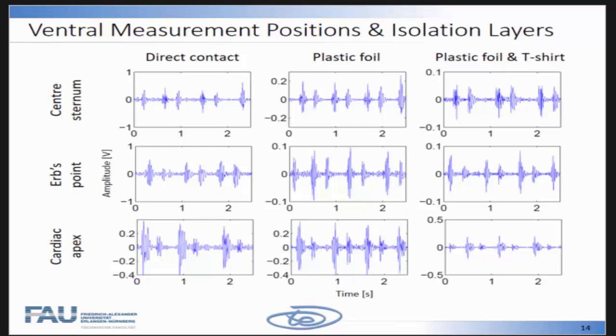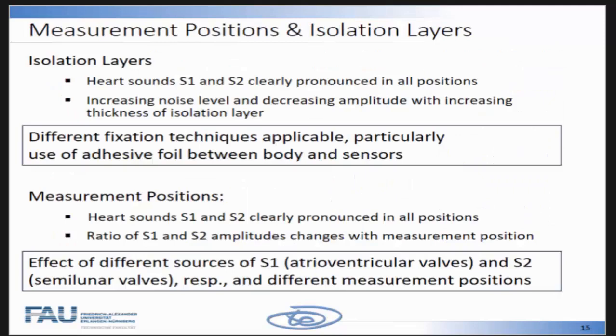What is also interesting, and this aims more at the part of directional filtering, is that the ratio of the amplitudes of the different heart sounds changes if you change the measurement location. Here for the center sternum, particularly in this part, the S1 and S2 heart sounds are quite similar concerning the amplitude. And if you move to the cardiac apex, heart sound number 1, S1, becomes much larger than the second one.